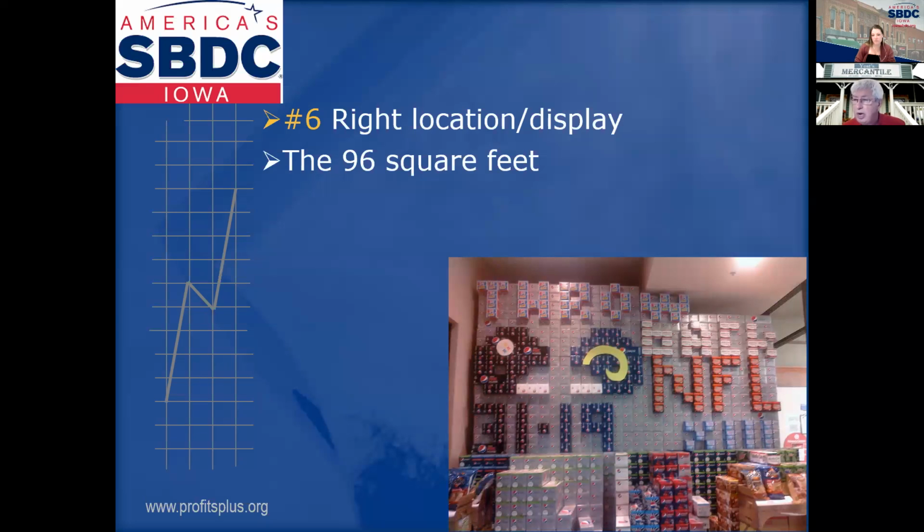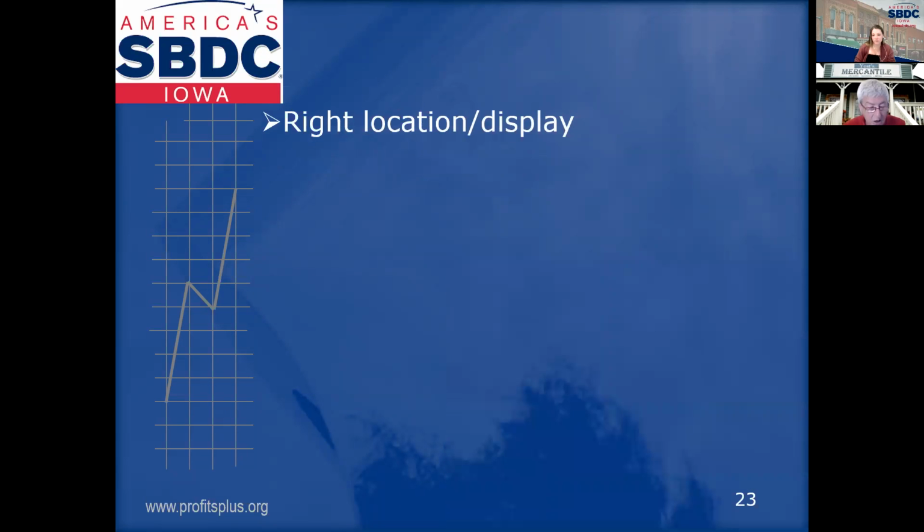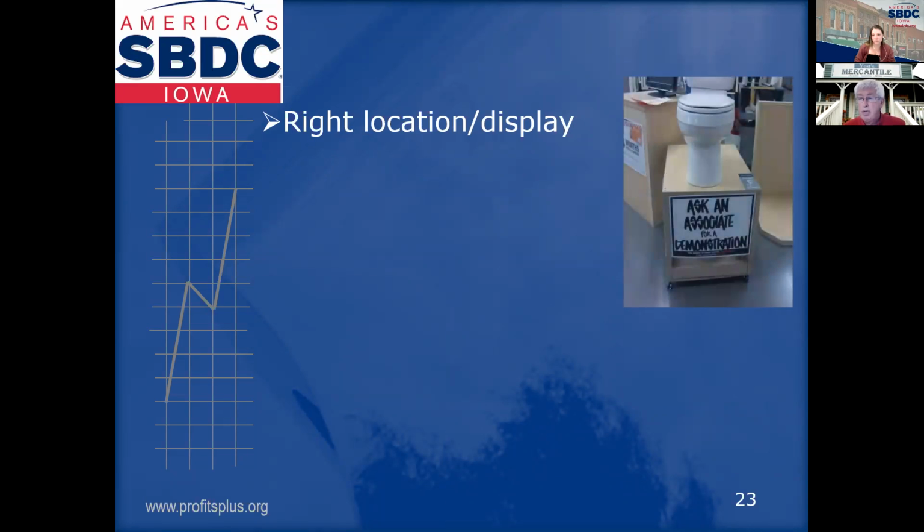If I walk in a store and I see something, it gets my attention. If I walk back in a second time and I see the same item again, it doesn't get my attention. I don't think your store's added anything new to what it has. So the right location, the right display. And you also have to consider, sometimes, the signage.